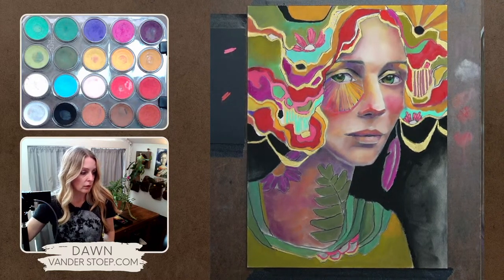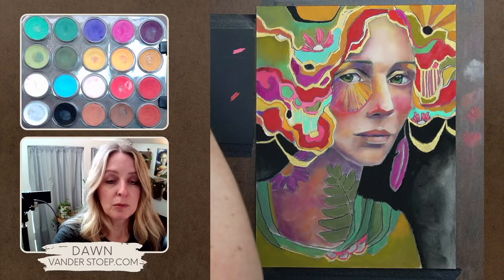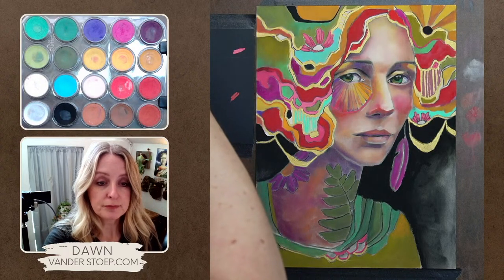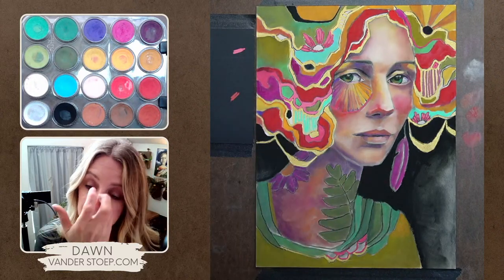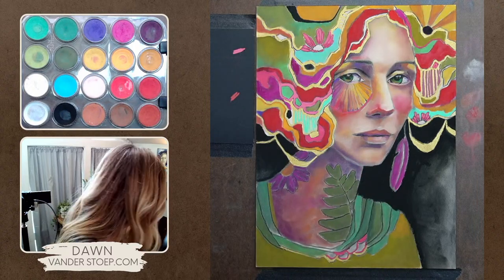There we go. Okay. Yeah, and black has a lot of contrast, Danielle, that's for sure. So the black gives a lot of contrast. It's a ton of fun. I love it. But when you're working with figurative, I do have a tendency to want to lean forward.